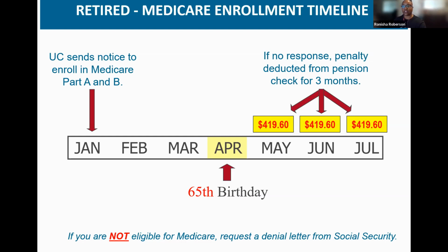$419.60. They did put a moratorium on this amount during the pandemic, but I believe starting April 1st, it has been reinstated. If you're not eligible for Medicare, once you try to apply and they deny you Medicare eligibility, you must request a denial letter and submit that to the RAS. And then once you submit that to the RAS, you will remain in a non-Medicare plan.